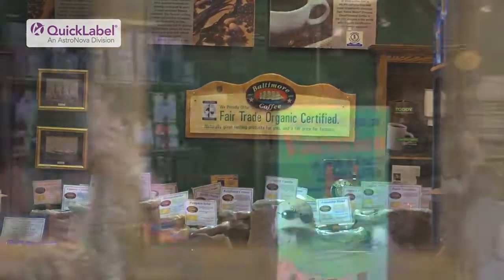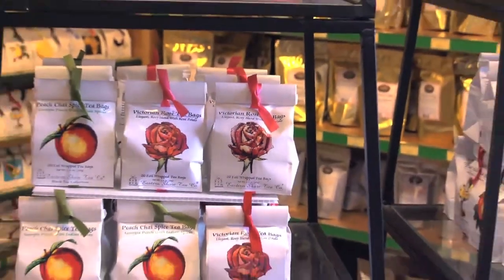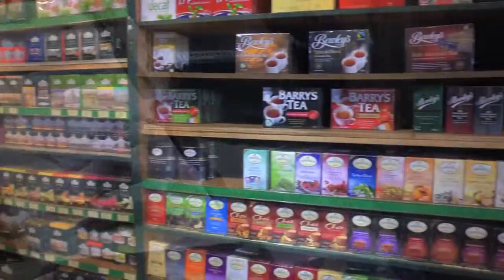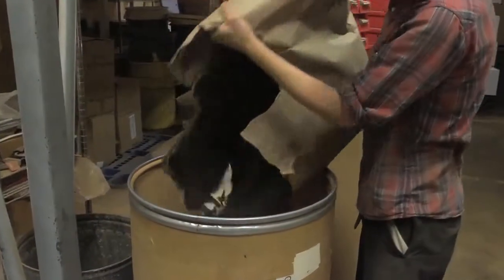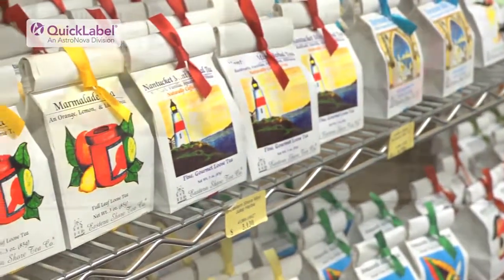We consistently hear from our customers that they like our attention to detail, the fact that our teas, especially in tea bag form, taste much better than comparable tea bags because unlike a lot of other manufacturers, we use real spices in our teas instead of just liquid flavorings. So in our teas you'll find real clove, real cinnamon, real ginger, real lemongrass.